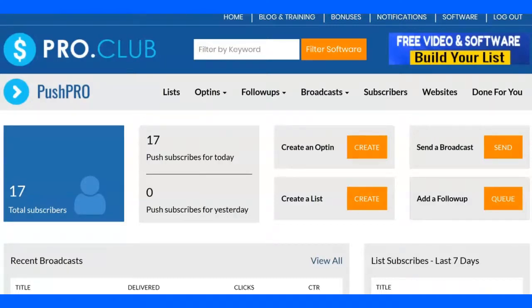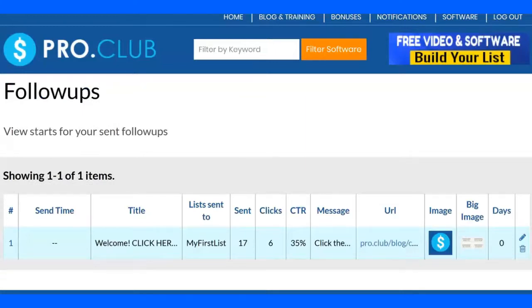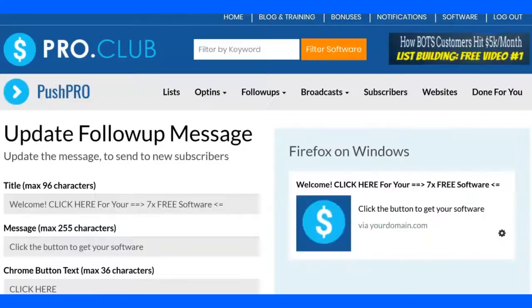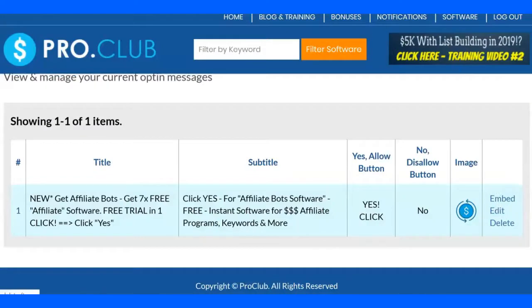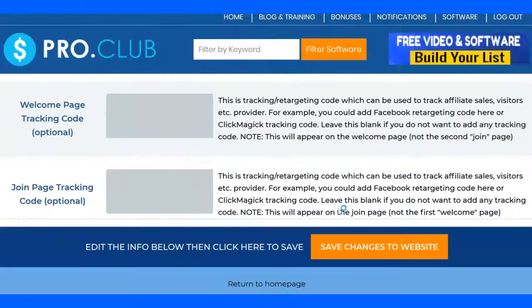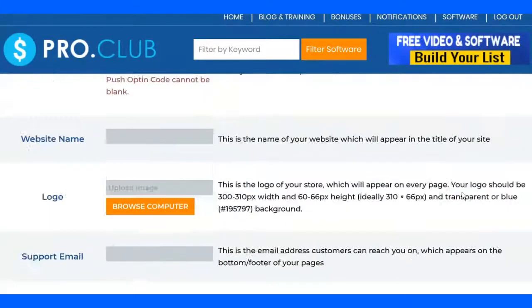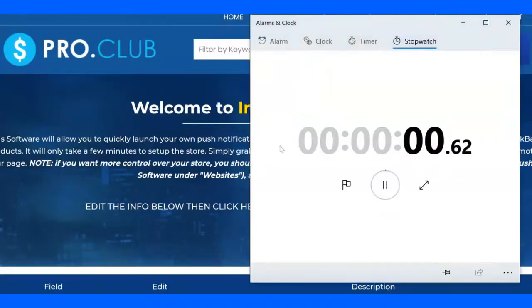So what we're going to do in this video is grab our opt-in code. Let's just go here. So we're going to grab this opt-in code here. We're going to paste it into Instant Push Pages along with a few other bits of information, going to click save at the bottom, and it's going to give us an instant website essentially. So let me just go over to my timer, and I'm going to start the timer now.